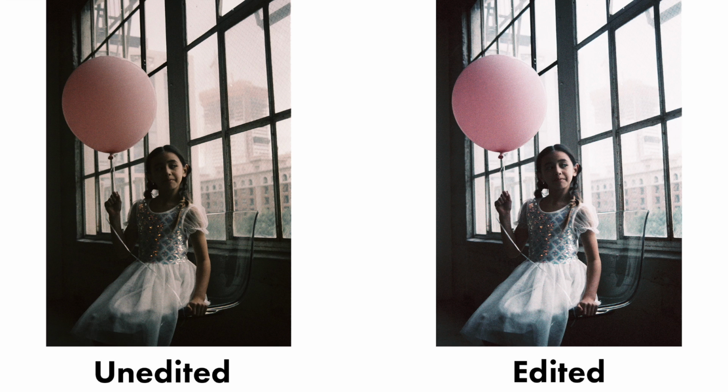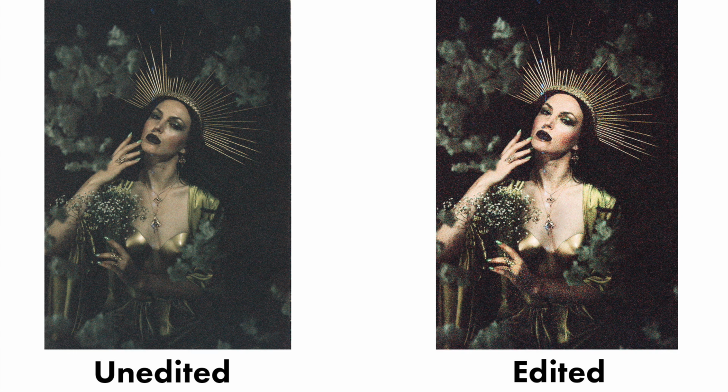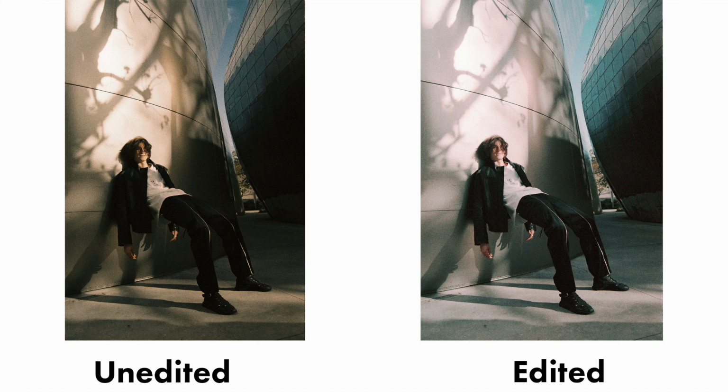So when you shoot this film, overexpose it. Don't shoot it indoors. Don't be fooled by the 400 or 500 ISO rating. In my experience, these have not been entirely accurate. I think you could probably shoot this at 200 ISO and get much better results.